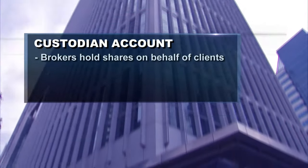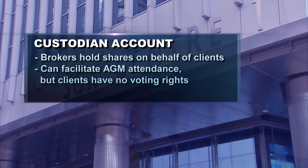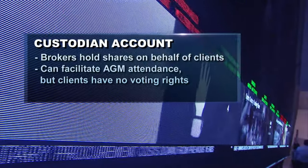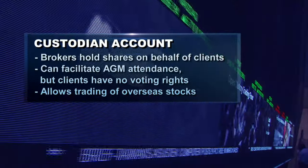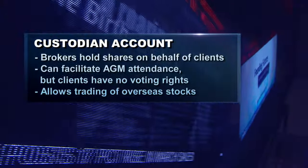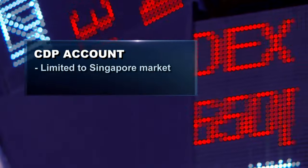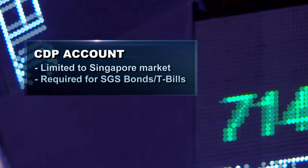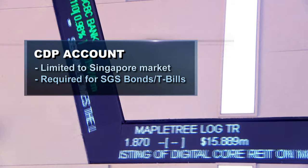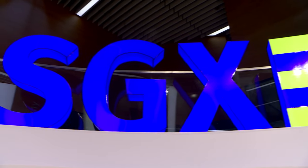Under the custodian account, you're not the shareholder of your investments. You may be able to attend the AGMs through the custodian, but have no rights to vote. Another key difference is that custodian accounts allow you to trade both local and overseas stocks. The CDP account is only for SGX-listed securities. It's also something you need to have before you can invest in Singapore savings bonds and T-bills. There are also differences in fees, with CDP accounts generally charging higher fees.